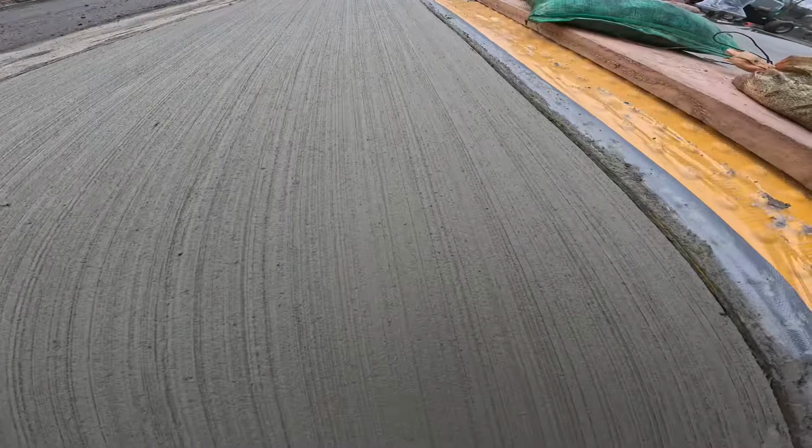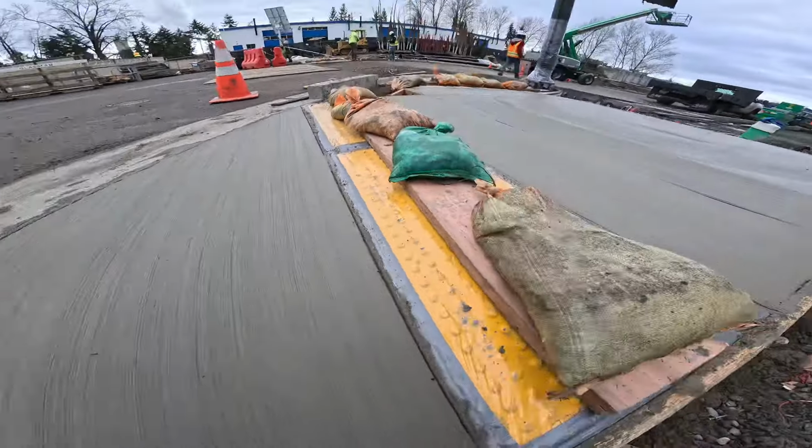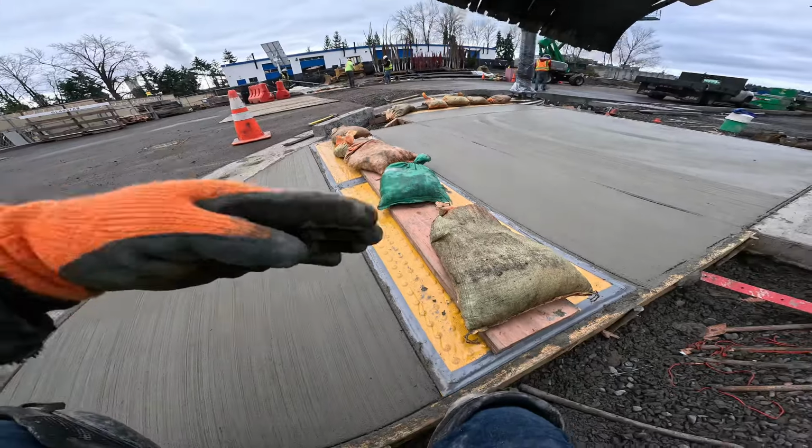Here's our end result. We got a broom finish with ADA tiles in it. And this is your directional walkway.